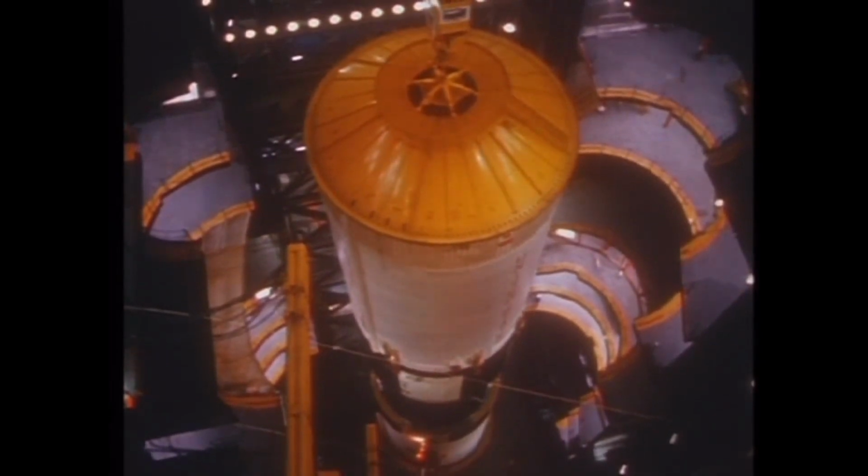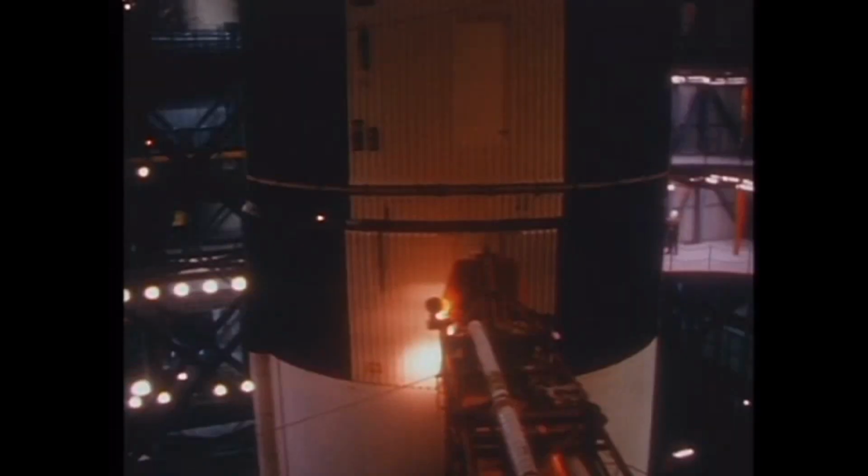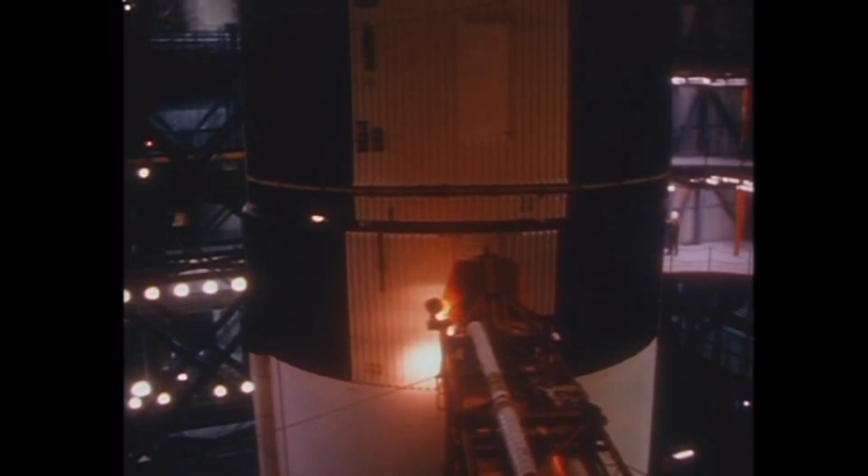The second stage of the Apollo 11 Saturn V was erected at the top of the first stage on March 4, 1969. Using the 250-ton bridge crane, the stage was lifted into position with the aft interstage attached.